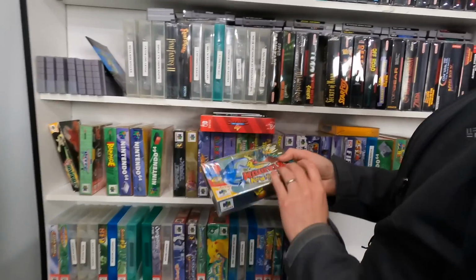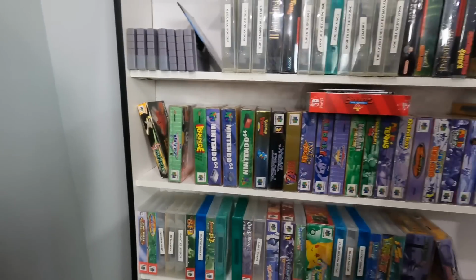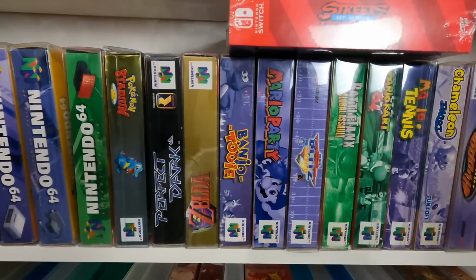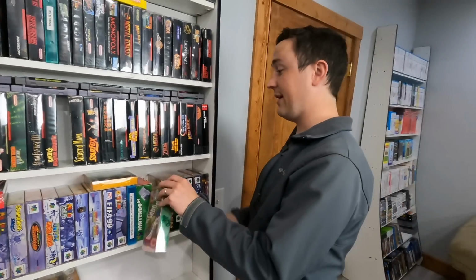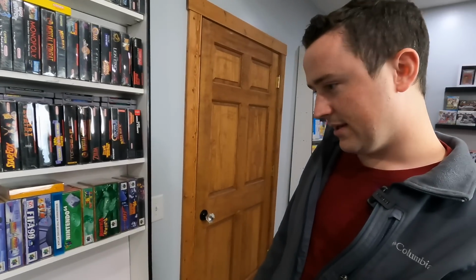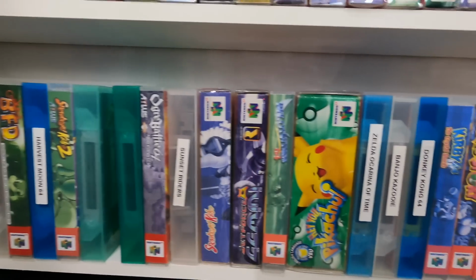Pokemon Stadium 2, we definitely get a lot of use out of this one, playing the battles and the mini games. So that's definitely a fun one to have. More complete N64 stuff. There's the elusive Mario 64. Actually, one of the most common games on 64. But apparently can sell for $1.5 million in a Wata 9.8, which is wild. And then more N64 down here. A lot of collector's cases. Good stuff there. Snowboard Kids complete.